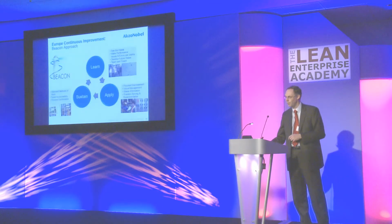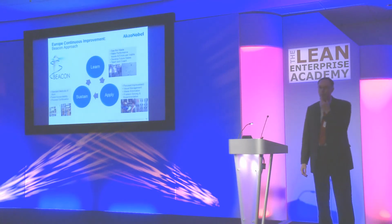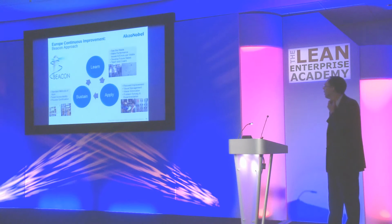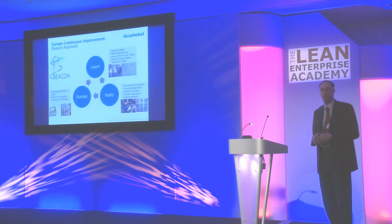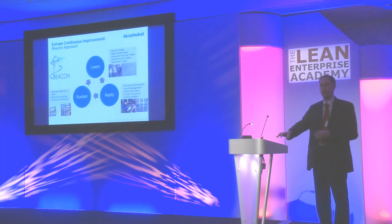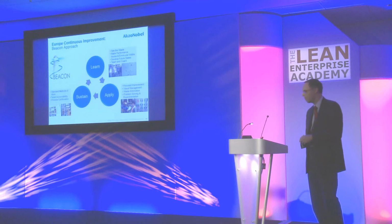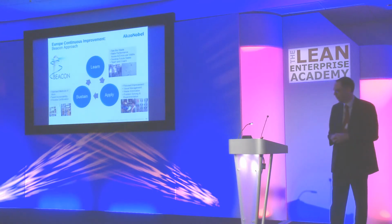So the first is the European team. And in Europe, they've gone with what they call the beacon approach. The idea of a beacon is you create a beacon area in the factory that models the behaviours that you want to have. The approach here is we take a cross-section from a factory, from the operator who works on one of our filling lines, who maybe is putting that can onto the line, all the way to the site leader, and we take them through a program.